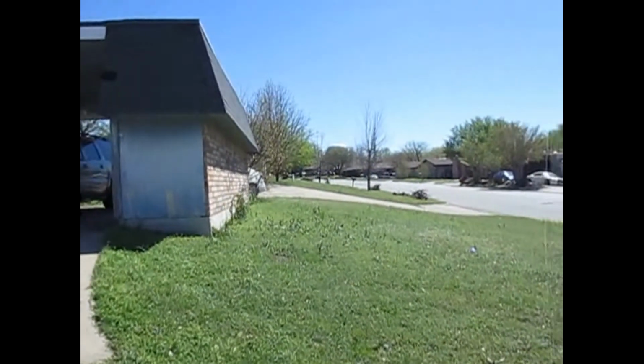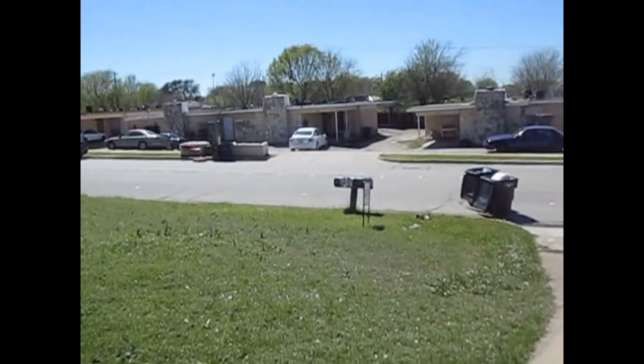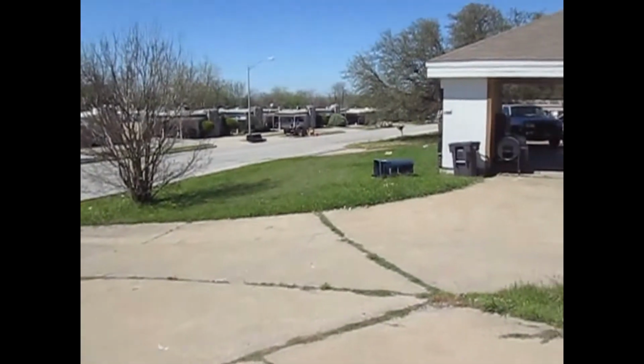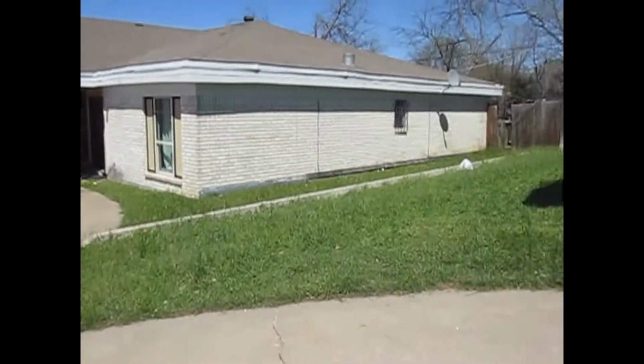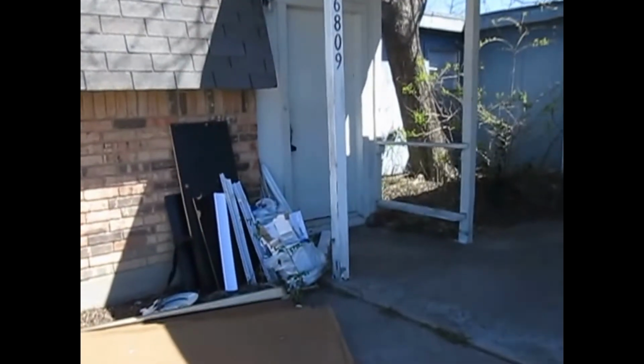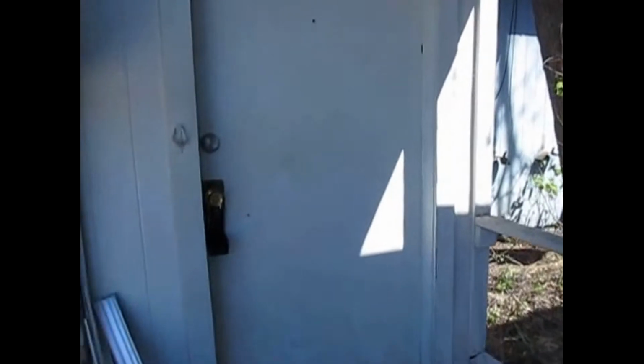I'm here at the property, 6809 Trail Lake Avenue in Fort Worth. I'll be showing you today the features of this property. This is a duplex and is a two bedroom, two bath property with a wood burning fireplace, living area, dining area, fenced patio, and much more.